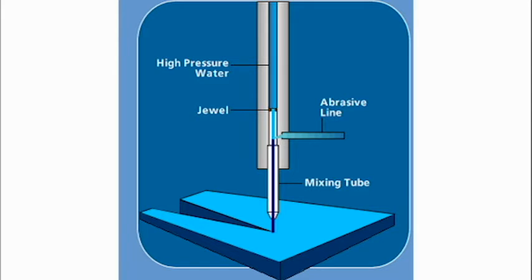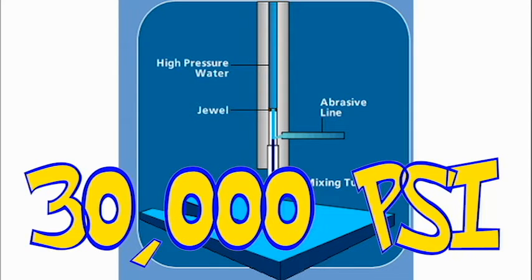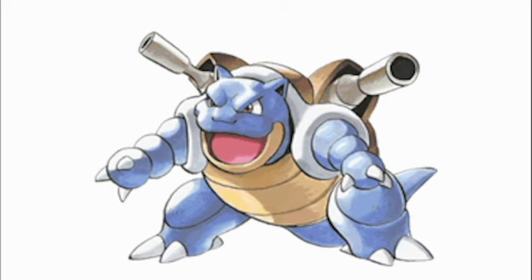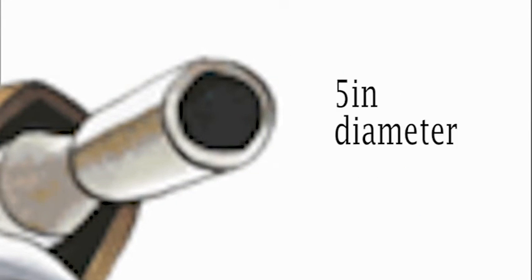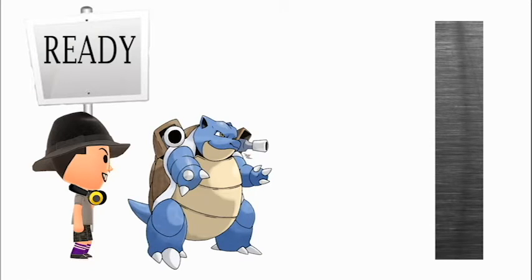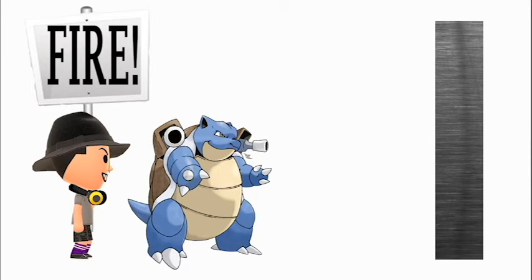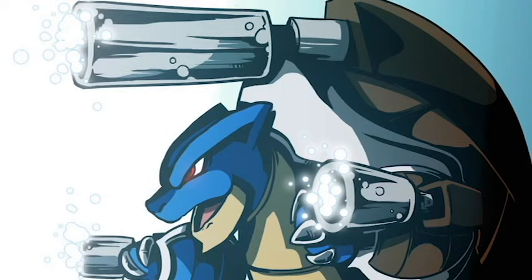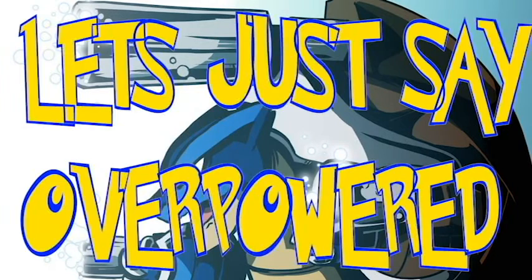To put that in perspective, you only need 30,000 psi firing from a tube that is only 1/100th of an inch in diameter in order to punch a hole through 3 inches of solid steel. So with Blastoise rocking cannons that are a whole 5 inches in diameter and firing 3 times the necessary pressure to break through steel, traditional tanks would not even be on the military's to-do list so long as they have these guys available. Let's not even get started on what a Mega Blastoise could do.